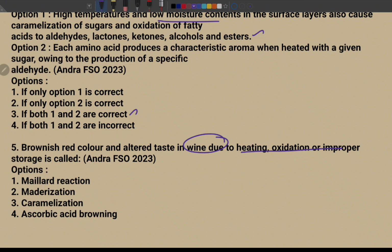See, in the exam we cannot study every single thing. This is one example of such a question. But you know what a Maillard reaction is, you know what caramelization is, and you know what ascorbic acid browning is. You don't know option 2. So, this phrase: brownish red color and altered taste in the wine due to heating. Is it a Maillard reaction, caramelization, or ascorbic acid?